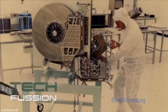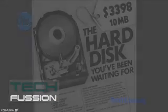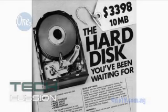at one now. As the 80s rolled around, the hard disk drive format found a great synergy with the personal computer. Here's a 10 megabyte hard drive from 1981. That price you're looking at is over $8,000 adjusted for inflation.